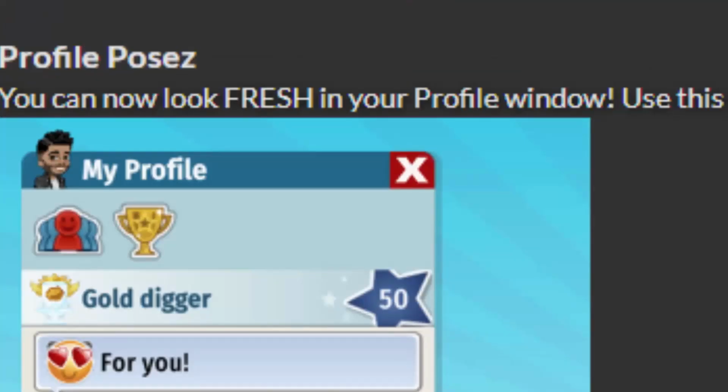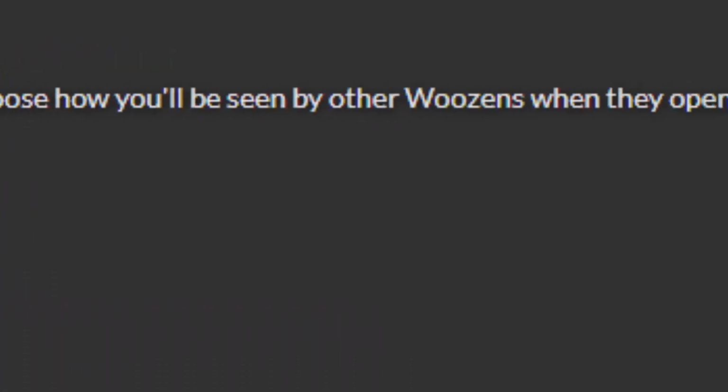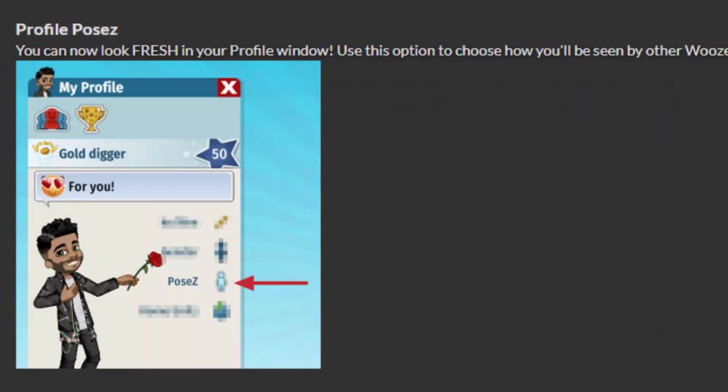Profile poses. You can now look fresh in your profile window. Use this option to choose how you'll be seen by other Woozens when they open your profile. So this is really cool. You can basically set a pose for your profile.